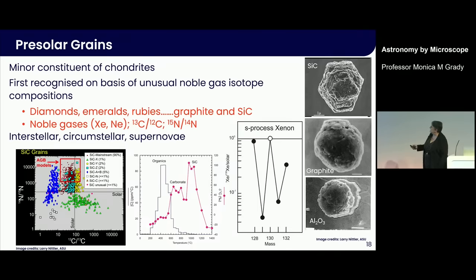And so in this one here, the signature, if you've got some xenon gas and you look at it and you say, oh, it's got a lot of xenon-128 and a lot of xenon-132 relative to xenon-130, but hardly any 129 or 131, that is caused by S-process xenon. And S-process xenon is produced in stars which are going through helium burning and various other processes. And they also have very unusual carbon and nitrogen in them, all right? So this is a picture of carbon and nitrogen. And this, at last, is some of my data.